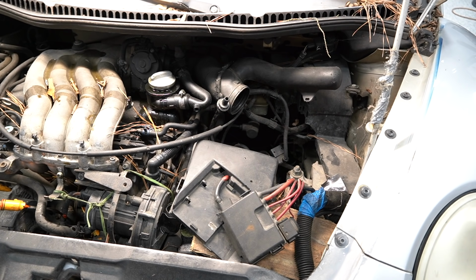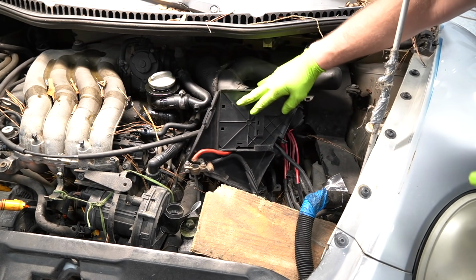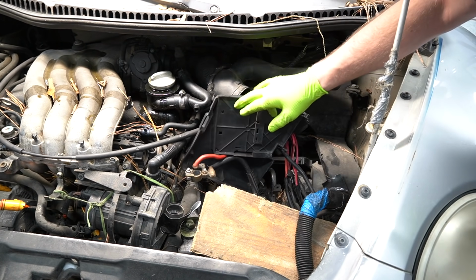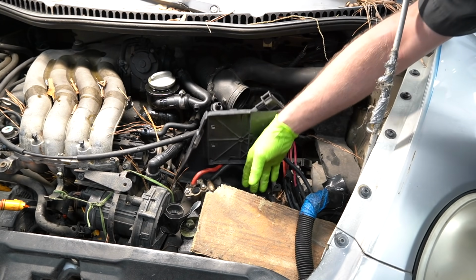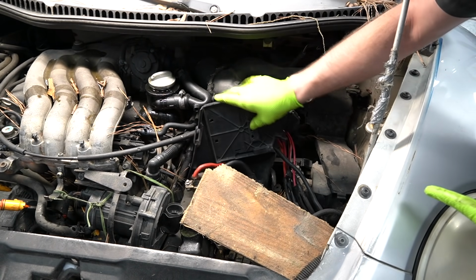Sometimes these cars also get a bum rap for electrical problems, and I actually just don't see that. If you look here, this car doesn't even need a battery to run perfectly. And if you did end up with an issue, all you have to do is change out your battery wood, and the car will be just fine.